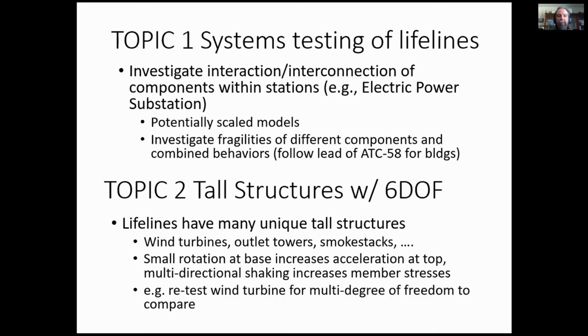They all interconnect, right? So this big table gives us an opportunity to do either full-scale or potentially scale models of all these different components and how they interconnect. Instead of looking at each one separately, they interact, so we're able to look at that. And from that, we can start looking deeper into the fragilities of each of these components and the different types of designs that you might have.